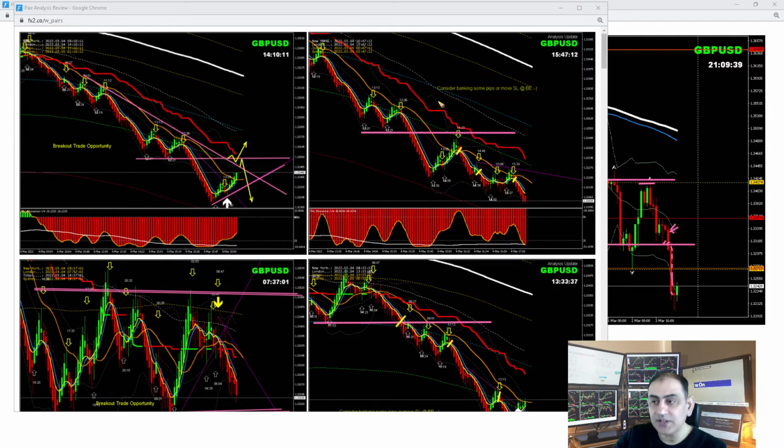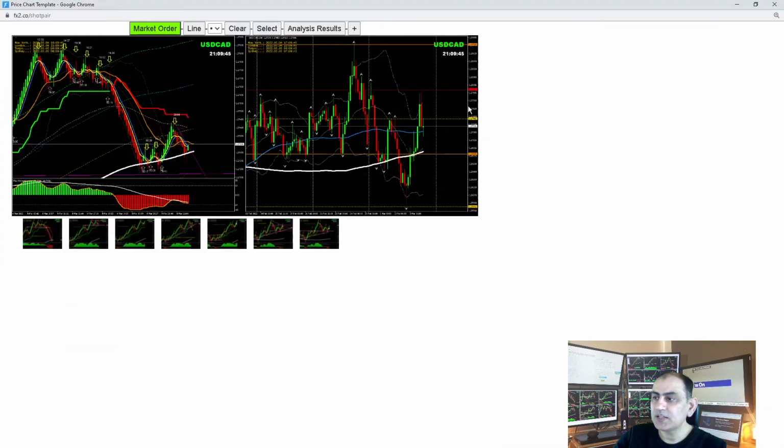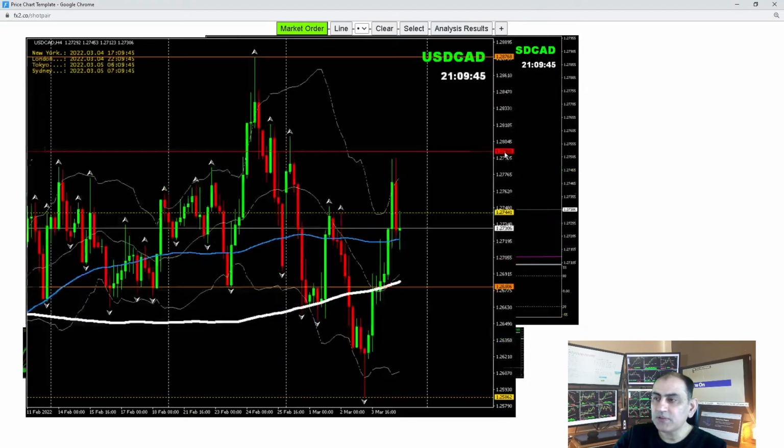So you can see here, we had an amazing trade on pound dollar, and on dollar CAD we also had an amazing trade. Let me share with you guys. And if you look at the 4-hour chart, the rest of the week we were short, but today we were long here. Let me explain to you guys the way we look at the market.